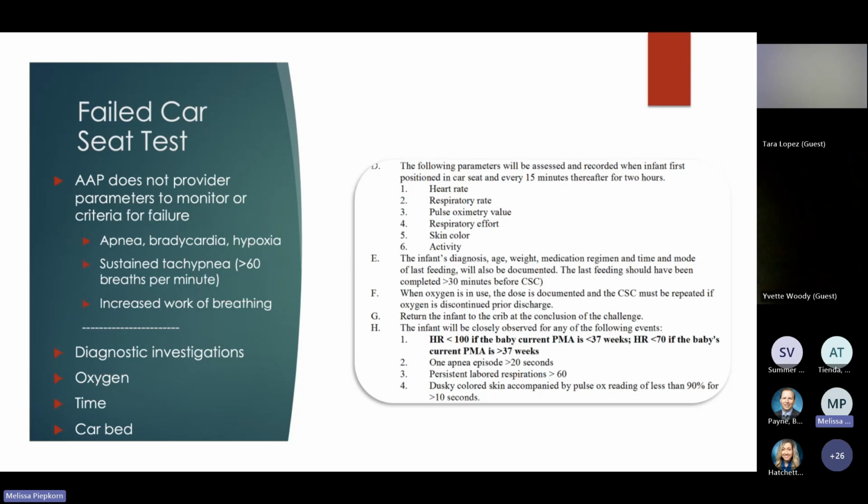Good documentation is really, really your friend here, because if I have a baby who's in a car seat and they're tachypneic the whole time, and I'm like, oh my gosh, this baby's breathing way too fast, and I go talk to the nurse and she's like, well, the baby was crying. Okay, well, that's a little bit different. So that's why activity is in there. What else is going on? Ideally, the babies are calm.